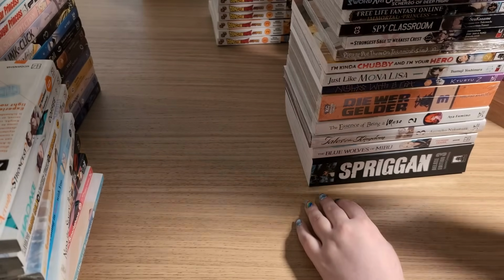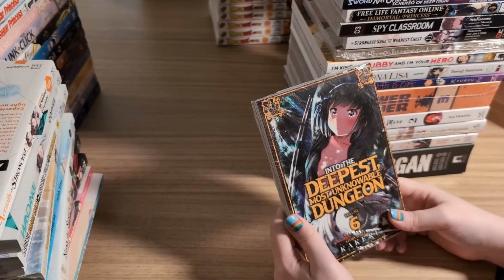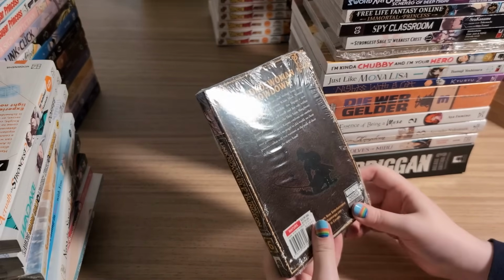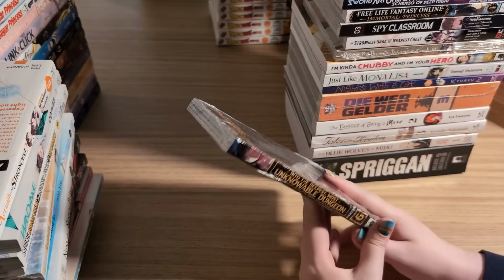In fact, some of these volumes were like $1.99, $2.99. Some of my really bad isekai, obviously, such as Into the Deepest Most Unknowable Dungeon Volume 6. I don't remember exactly which volumes had the crazy discount. I would definitely recommend going and checking the site for yourself. They have a sale section. Just keep an eye on postage and all that.